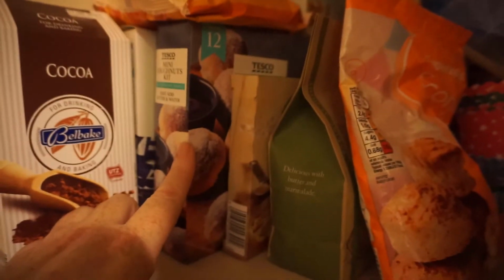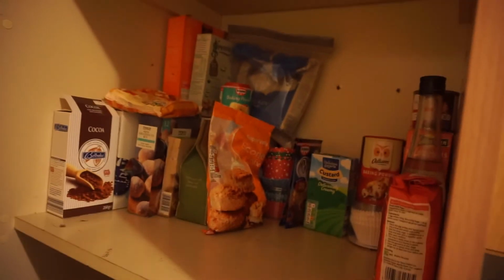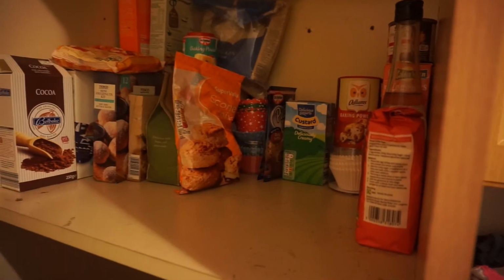Okay, so moving across here, this is where I just keep the baking stuff. So we've got donuts, scone mix, bread mix. So there's all that type of stuff. Oh, pancake, there's 2 packets of pancake mix in there. There's some custard.